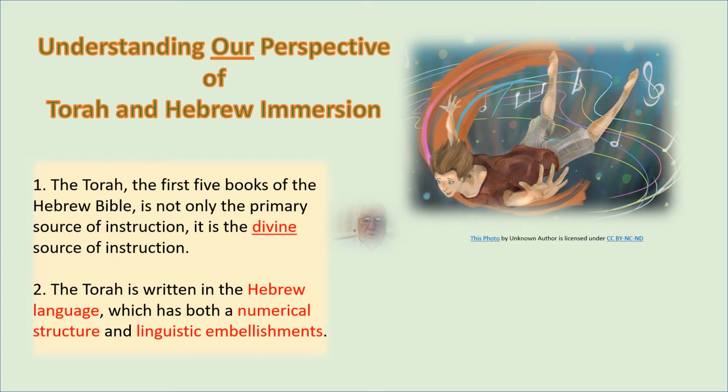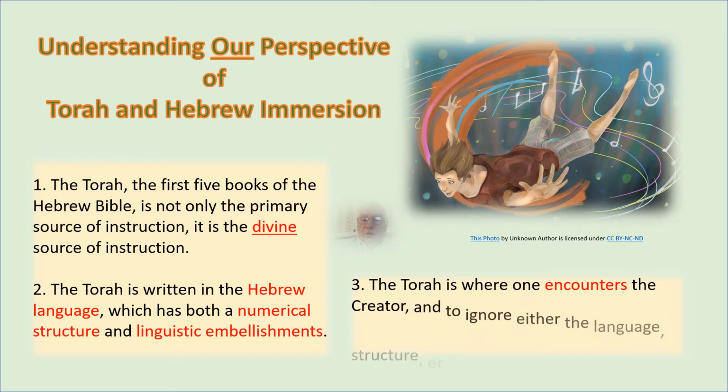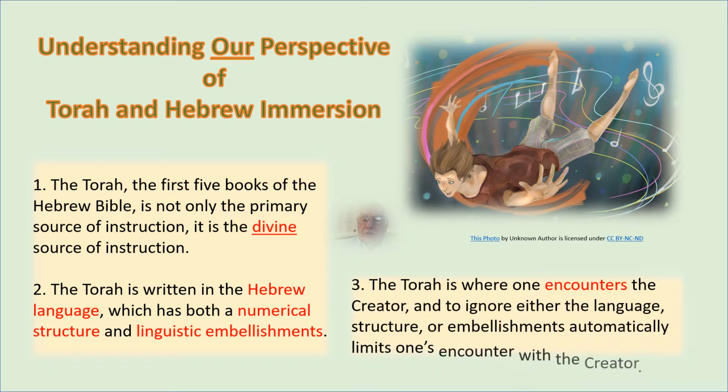The Hebrew of the Torah has a unique numerical structure embedded within it, and most of our teachings are centered around that structure. The Torah is where one encounters the Creator, and to ignore either the language, structure, or embellishments automatically limits one's encounter with the Creator.